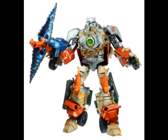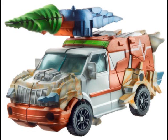So going on to his vehicle mode. Now the vehicle mode looks like something out of the Flintstones or something. I don't know. It just looks prehistoric, which I guess is what they were going for. I don't know. This is the most baffling figure ever.